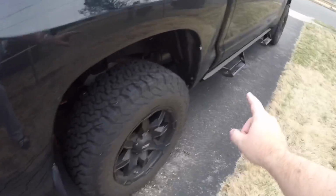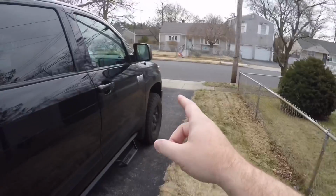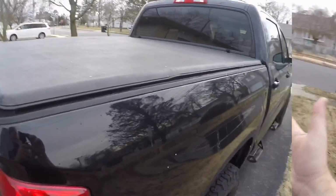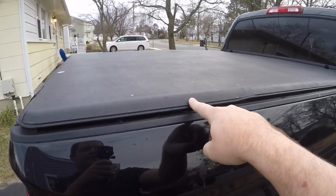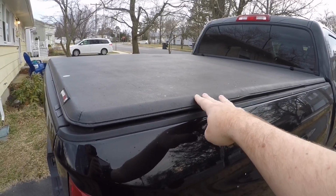If you're somebody who installs modifications on your vehicle, you want to just go around and make sure everything is secure so you don't have any issues. You want to go up front to the truck and check all your fluids, make sure you're good to go. And one more thing, always check your tonneau cover. I've actually seen trucks on the road have their tonneau cover fly off at highway speeds.